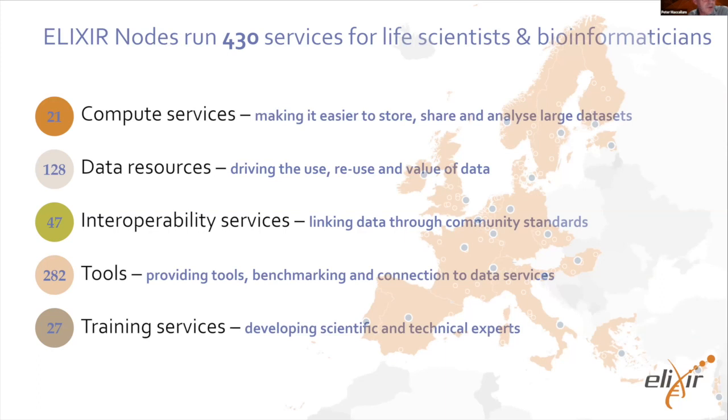The data on its own is no use without software. So we have tools, and ELIXIR alone represents 282 separate software tools. We don't just provide the individual bioinformatics tools, but also approaches to benchmarking, registries for software, and ways of connecting software to data services. And then finally, across Europe, all of our researchers need to know how to use these systems. So without training, none of them would be usable.